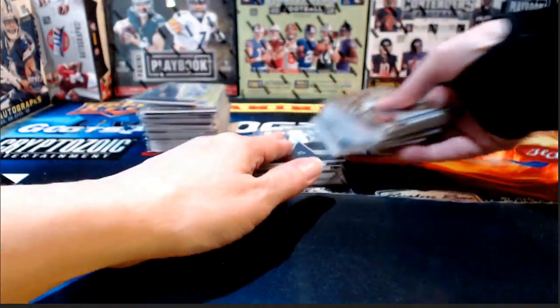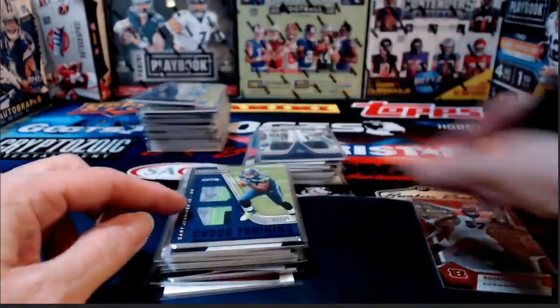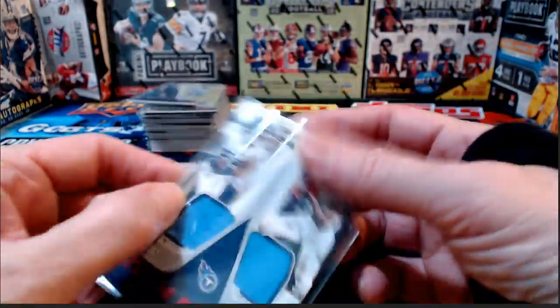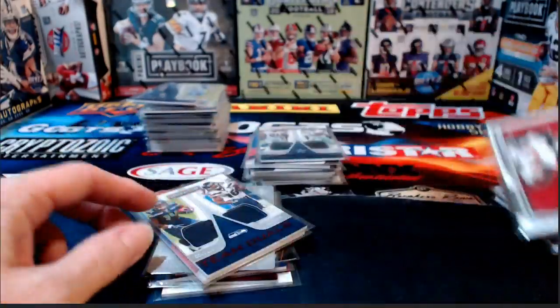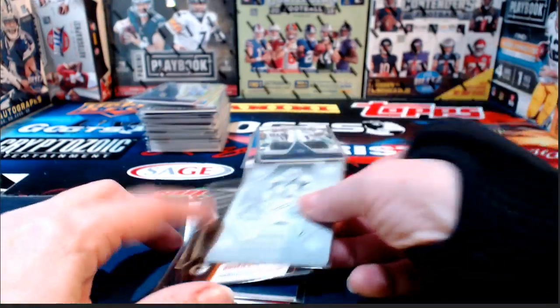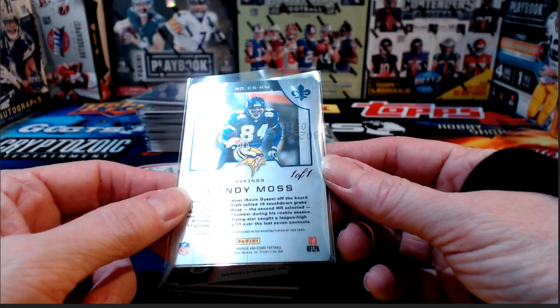Now we've got loads of hits. Let's take a look at them. Cincinnati Bengals, the Seattle Seahawks, Pittsburgh Steelers, Tennessee Titans, Tennessee Titans again, Tampa Bay Buccaneers, Seahawks, the Rams. Here's one of several one-of-ones that we hit in this break, and that is Randy Moss for the Vikings on a printing plate.